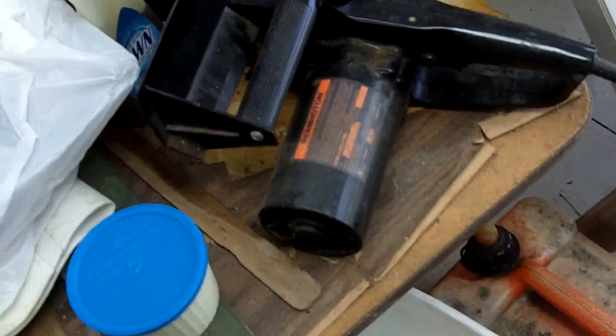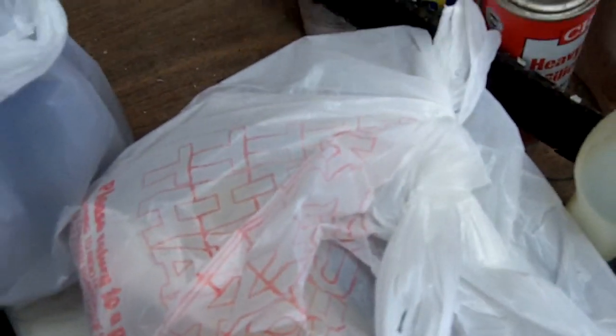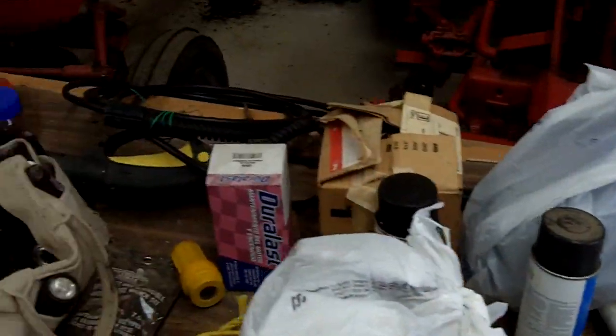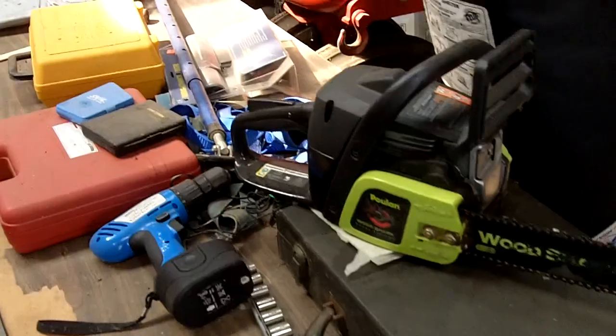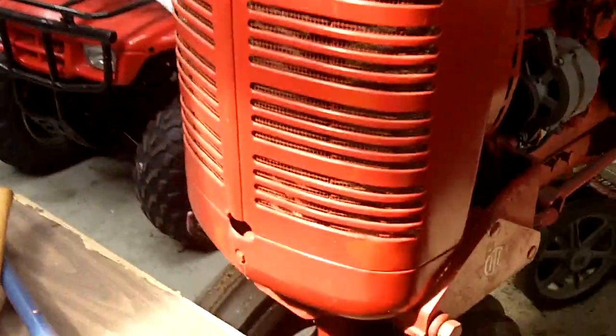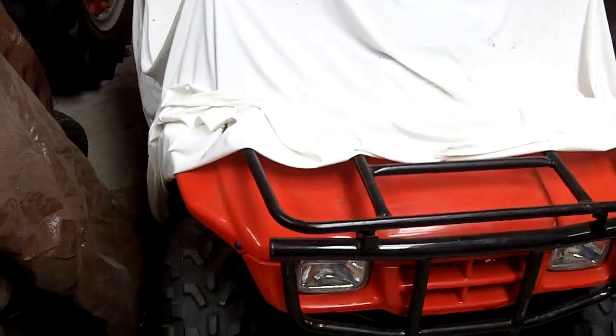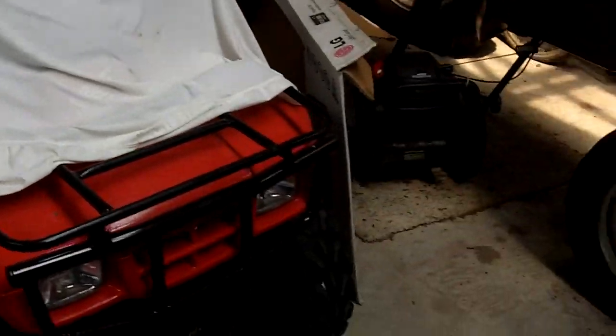There's the electric chainsaw, a Remington. It has a 16-inch bar on it. And yeah, it's my uncle's ATV. It's all covered up. And a dead wasp, probably froze to death.